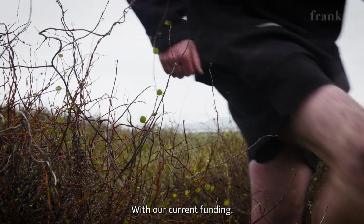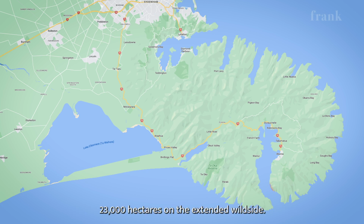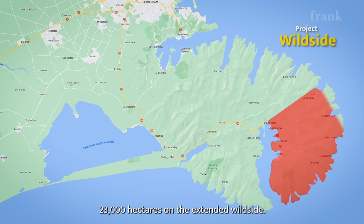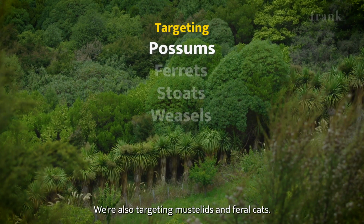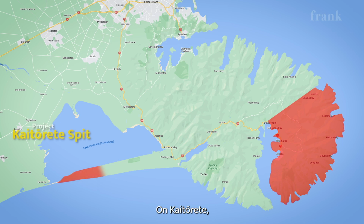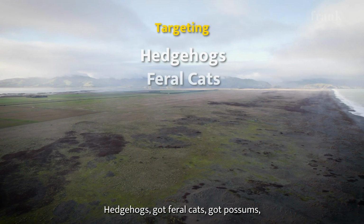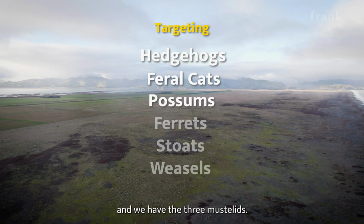With our current funding, Pest Free Banks Peninsula is working over 2 landscapes. 23,000 hectares on the extended wild side, that's a possum elimination project. We are also targeting mustelids and feral cats. On Kaiteriti, 5,000 hectares, we're aiming to eliminate 6 different species. Hedgehogs, feral cats, possums, and we have the 3 mustelids.